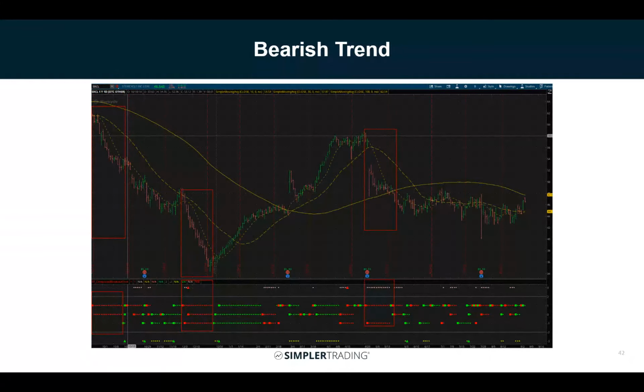I want at least 2 of the 3 to be in line, but if all 3 are in line, better signal to jump in on. And you can see here, excellent move to the downside. Just this year, too, after earnings, we started to get a bearish signal for a move lower. And you can see this also continued in a bearish trend to the downside.